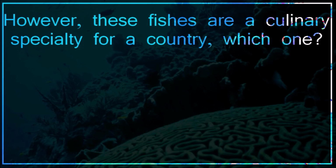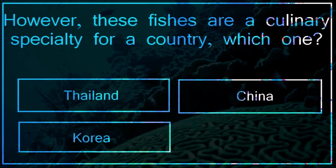However, these fishes are a culinary speciality for a country. Which one?